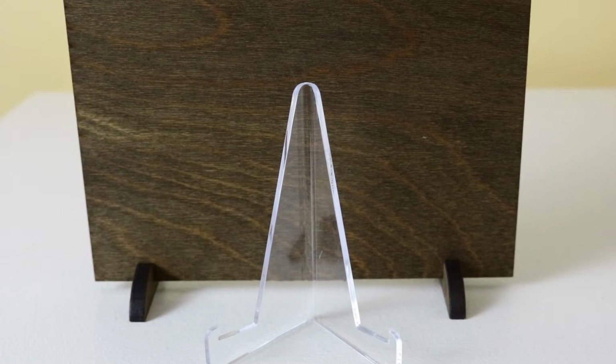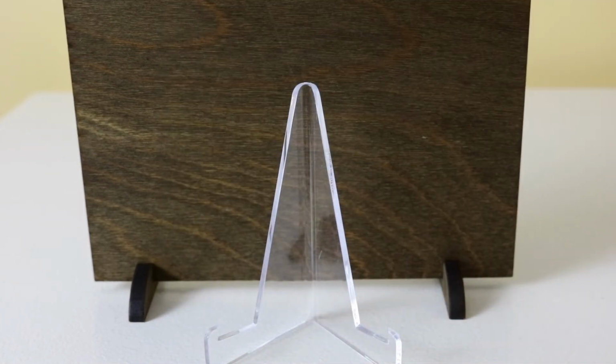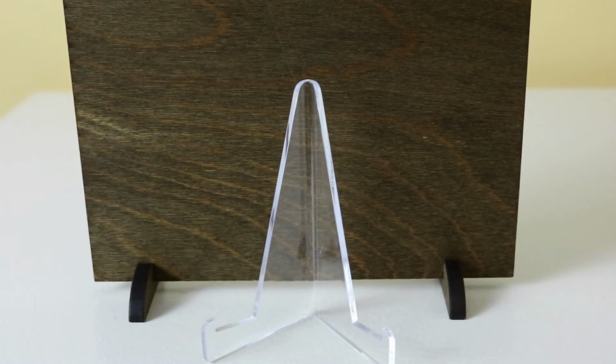Then for Panini Prizm Draft Picks, another guy who's looked great this year, Rui Hachimura. I believe he's injured right now. Then we also have a silver. I'll tell you, his team could certainly use him.